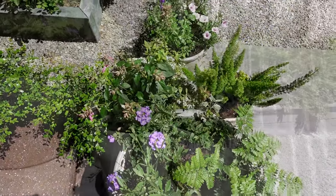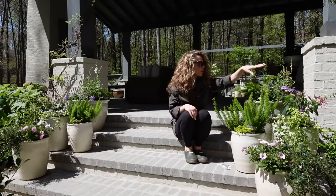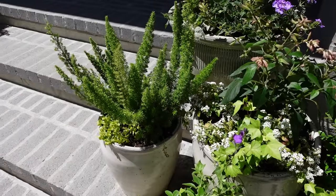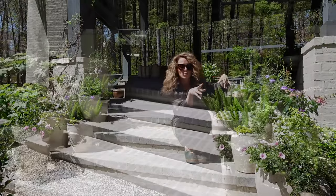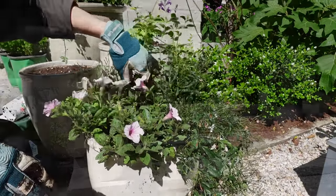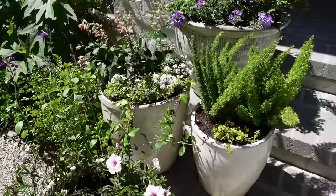As you can see, we've kind of sprinkled the color throughout the four different containers. So I've got pinks, pinks, purples, purples, whites, and then when this blooms right here, it's going to be white. And then added in some textural interest with our ferns and the jasmine. Just makes a really beautiful statement. This is more of a kind of cottage, loose, wispy, organic statement, but I wanted that because that's the type of containers that I like. I like for them to look overflowing and abundant. So I think we achieved that.